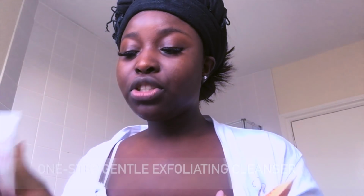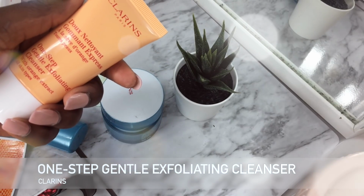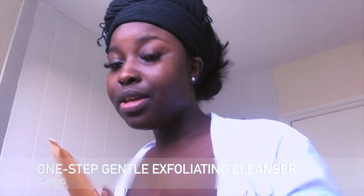Anyways, so I have the gentle refiner. This I use once a week, and this is a one step gentle exfoliating cleanser. So I'll use this today because I use it once a week. I use this other one when I'm removing my makeup, but because I don't have any makeup on, I don't use it today. When I've had makeup on and I'm removing my makeup and trying to exfoliate, this is what I would use. But because I don't have anything on, I'd rather just go for the one step one.